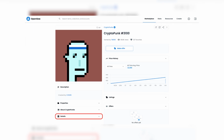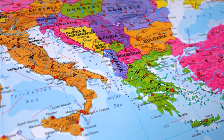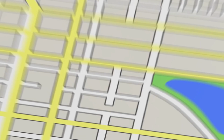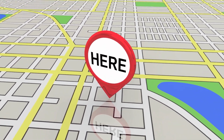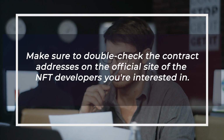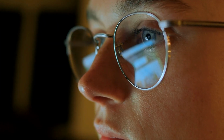Finally, double-check the contract address of your preferred NFT. This will reveal the country in which it was minted. A fake NFT store may display an inaccurate minting address, whilst the genuine one will display the precise location of the coin's minting. So make sure to double-check the contract addresses on the official site of the NFT developers you're interested in. With this, we've come to an end.